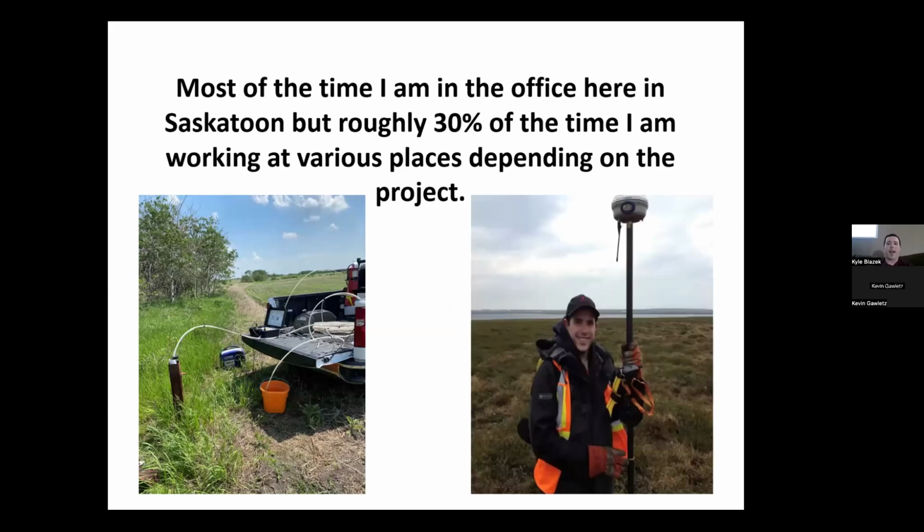Most of the time, I am here in the office in Saskatoon, but I'd say now roughly 30% of the time I am away working at various places, depending on the project. In the first picture there, I was doing some groundwater sampling for a potash mine out by the Manitoba border. And the second picture there, that's me in Nunavut. I was out doing an electromagnetic survey there.